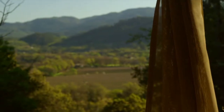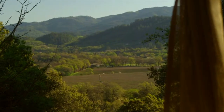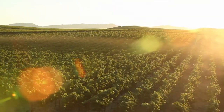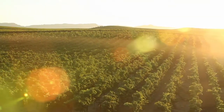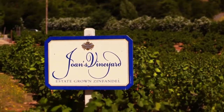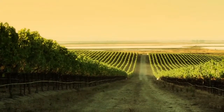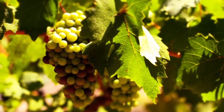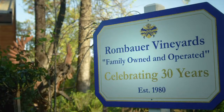Adorning this stunning piece of land, originally the Rombauer family residence, the vineyard came into existence in 1981. Our vineyards are located throughout the Napa Valley. We have some wonderful vineyards up in the Calistoga area, beautiful vineyards in the St. Helena area, the Stags Leap area, Atlas Peak, down in the Carneros region. We own about 50% of our vineyards, and then we have long-term contracts with grape growers.